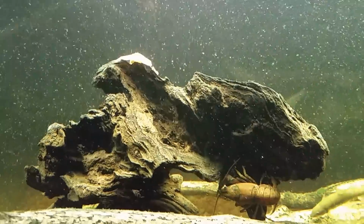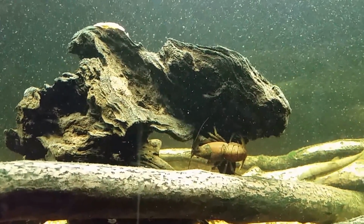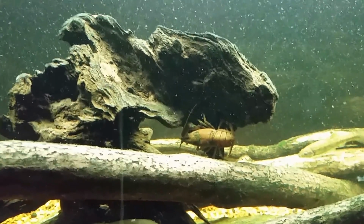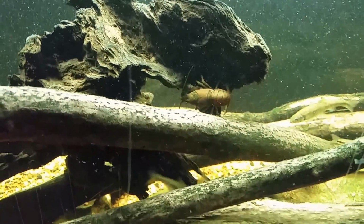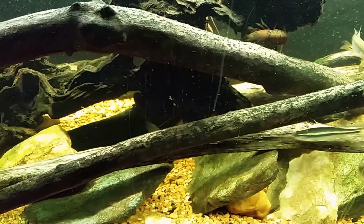So the way that one was crawling with a curled tail like that was interesting, but it doesn't seem to be with berry, as they say. That's not actually why I wanted to have a look at this tank here. That was just something I noticed while I started filming. You never know what you're going to get.